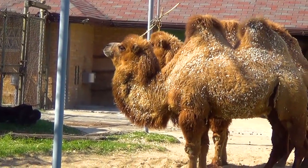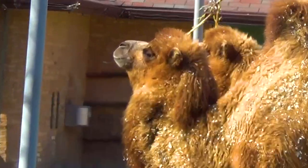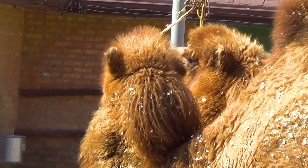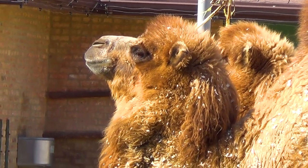Now, camels will be pregnant for over a year, approximately 360 to 440 days. They'll nurse one baby, but very rarely will they have twins. Twins still happen, but it's very rare. Camels normally only have one baby.